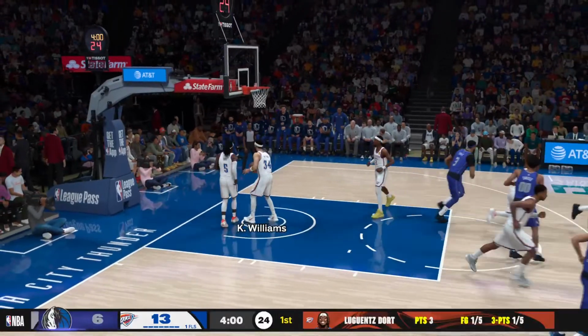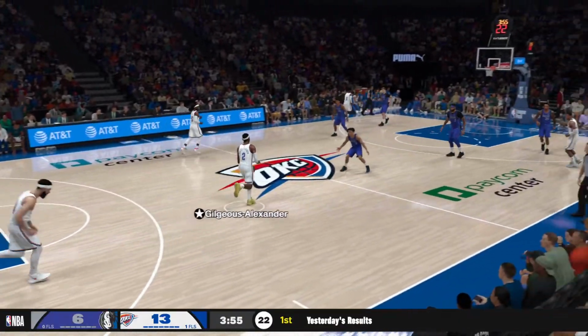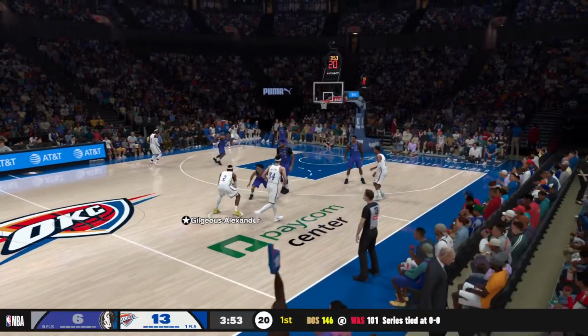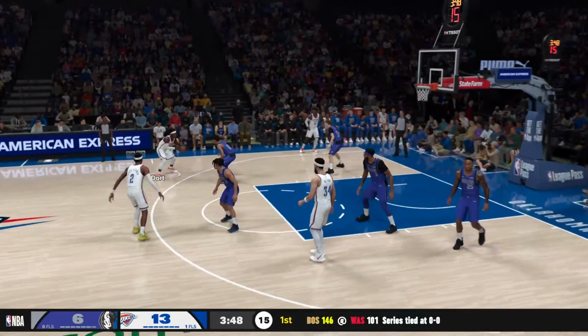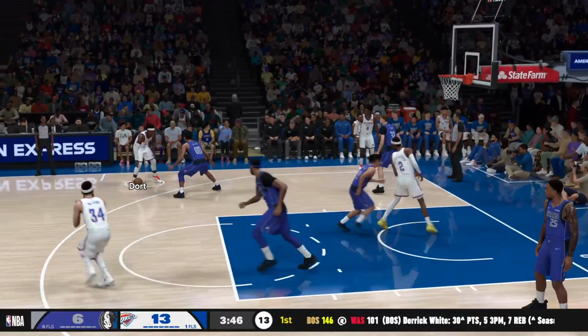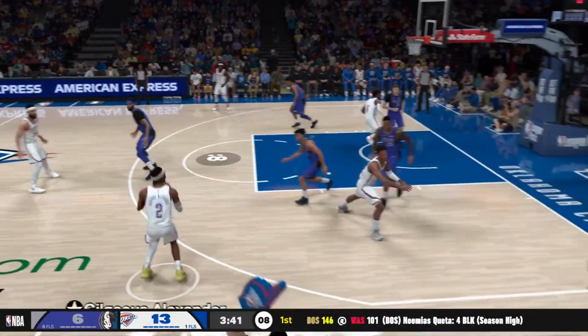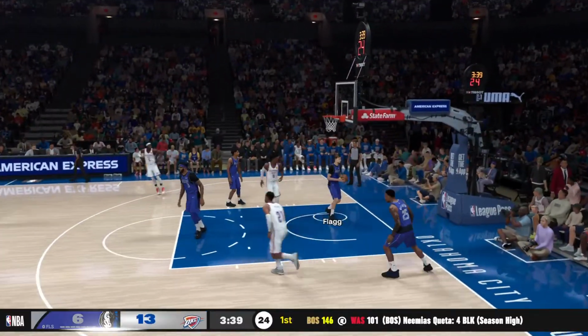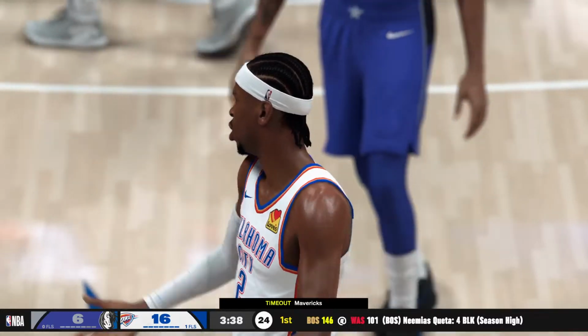And Davis puts it in. If Davis gets the ball there, forget about it. It's 2. Gilgeous-Alexander passes to Williams. Here's Dort. Pass to Williams. And a wide open look for SGA. Good on the triple. SGA's got his 3rd basket of the night.